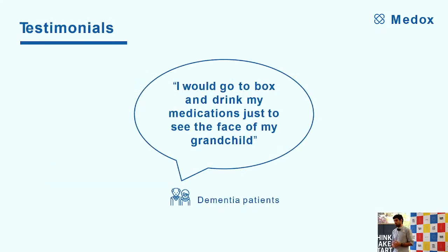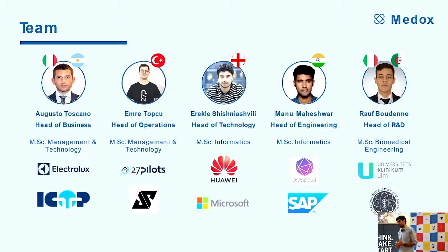We are confident that our solution provides a better way of psychologically ensuring that the grandmother will take the pill, as by interviewing a lot of dementia patients, one of them said, quote, "I would go to the box and drink my medication just to see the face of my grandchild," end quote.